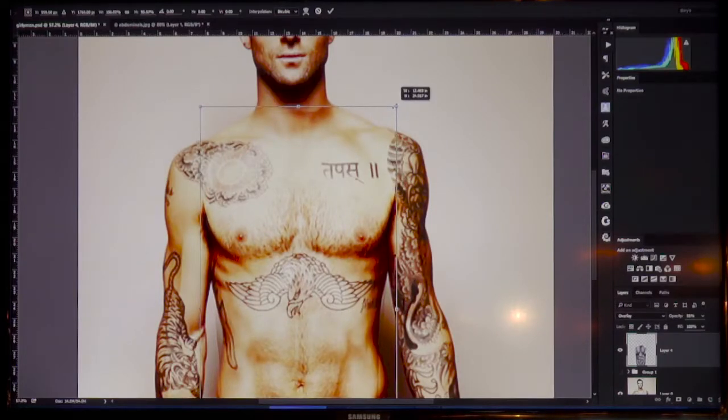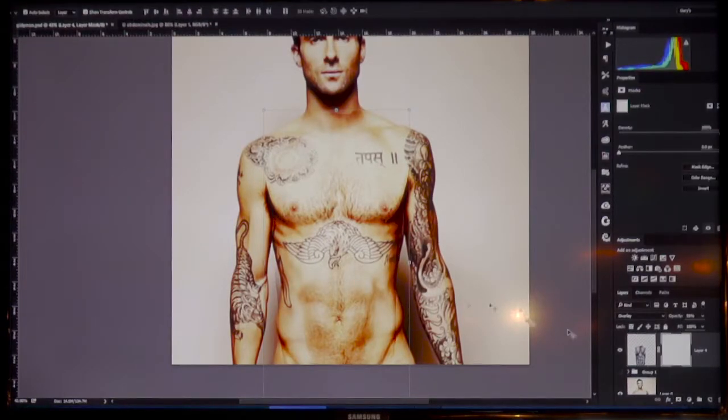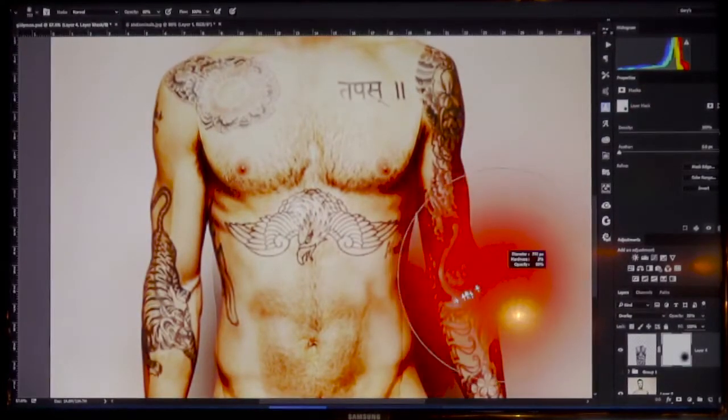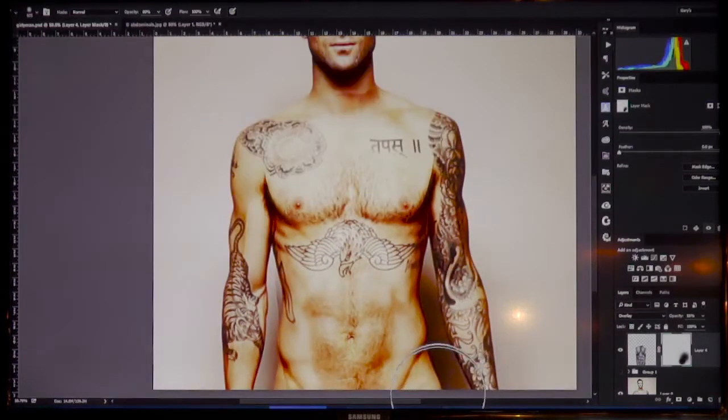And then, again, use a layer mask. So I'm going to commit to that transformation. Put a layer mask on his new abs. Get my B for brush, paint it black, and just cut away the sharp edges, like so. Just using a soft brush.